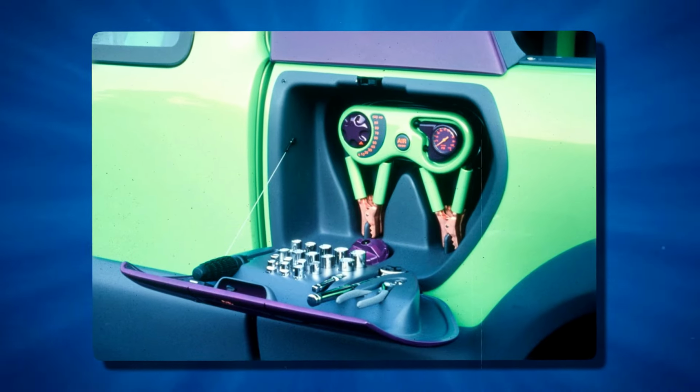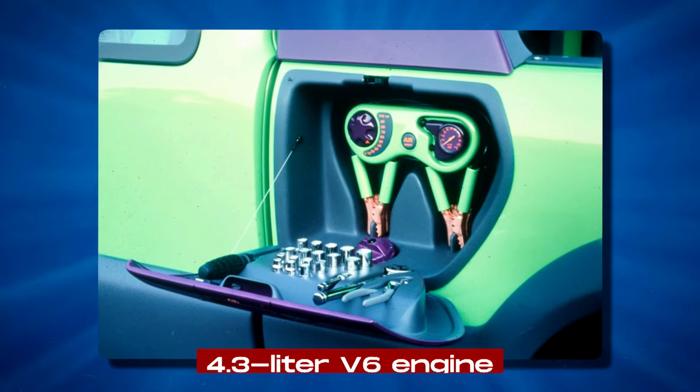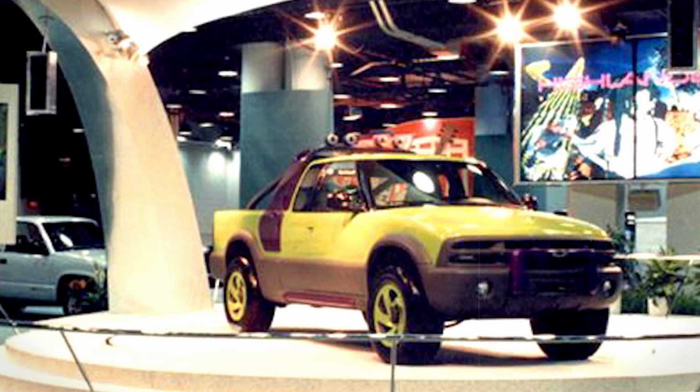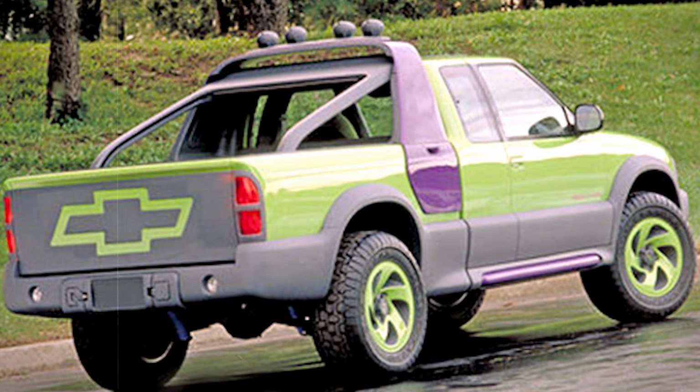Under the hood, the Highlander was powered by a beefy 4.3-liter V6 engine paired with an automatic transmission that sent power to all four wheels. This beast was ready to tackle any terrain you put in front of it.